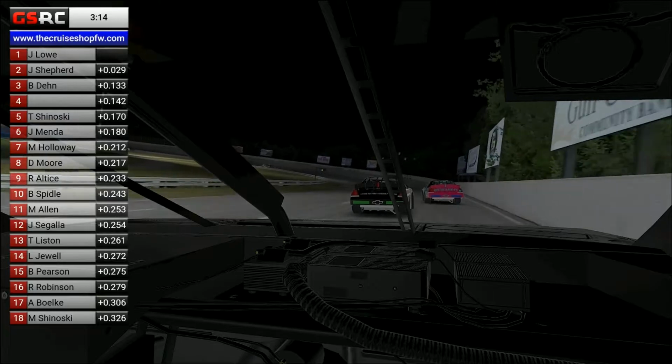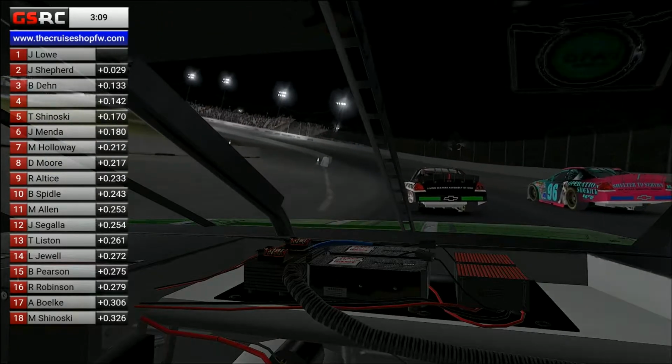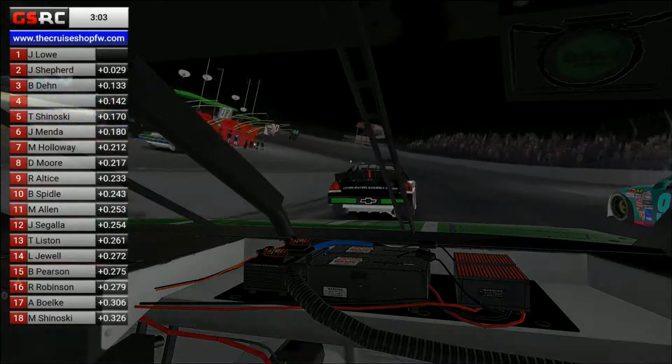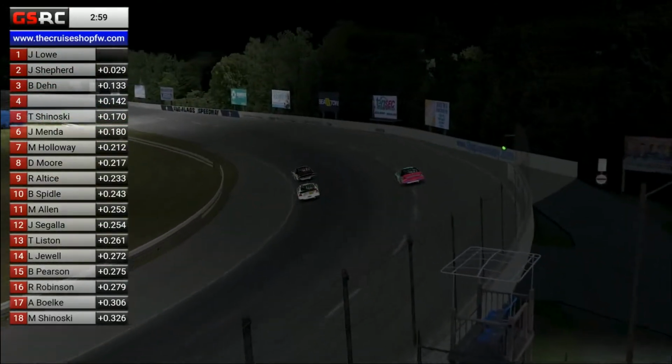You can see they've got that pit wall right down at both the exit of 4 and the entry of 1 as well. So it's going to get narrow, even though it's a relatively wide track, and we could see some issues depending on if drivers clip that wall in either spot.